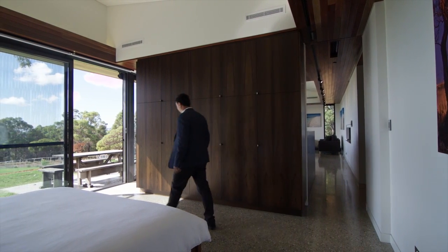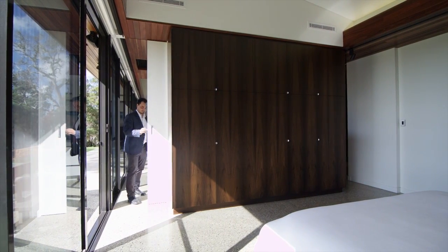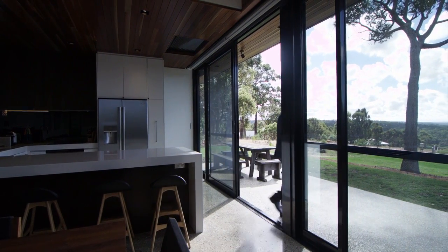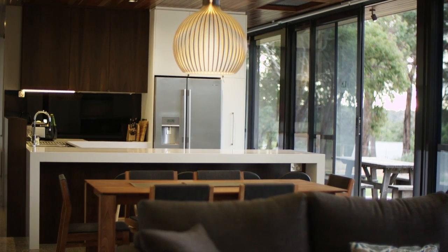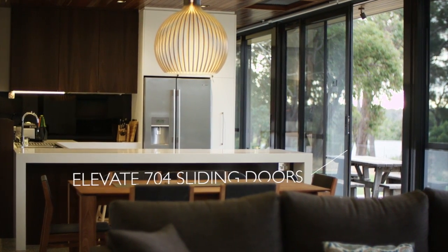The way light enters and exits a building is extremely important in the work that we do, and placement of the windows was an important consideration in the overall design and planning of the house. It was really important to maximise the northerly aspect of the glazing, to really maximise that solar gain in winter, because Margaret River does get quite cold in winter time.